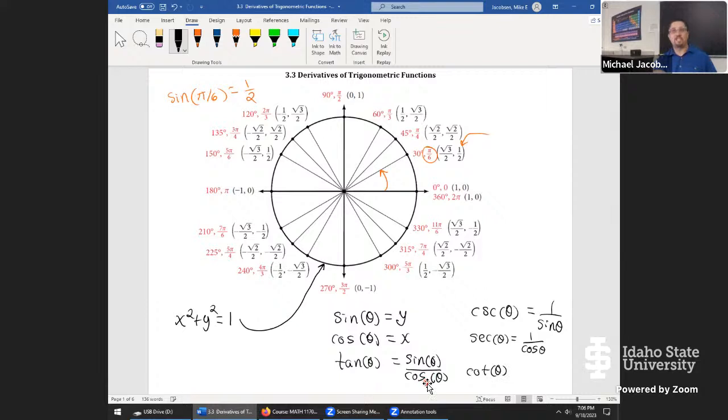There's a lot of ways to write cotangent theta. You could call it x over y. You could call it 1 over tangent theta. Or we could call it cosine theta divided by sine theta. I'll go with that last approach. Cotangent is cosine theta divided by sine of theta. So that's the whole spiel. That's all 6 trigonometric functions.